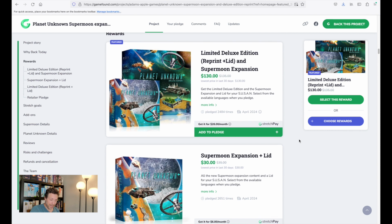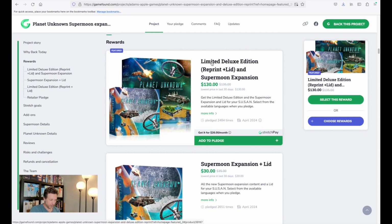And if you'd like to combine pledges and get the Deluxe Edition of the base game with the lid and the Supermoon expansion, that's $130. There's also a $15 shipping fee for this pledge in the continental US, so you're looking at $145 total. There are a couple of add-ons.